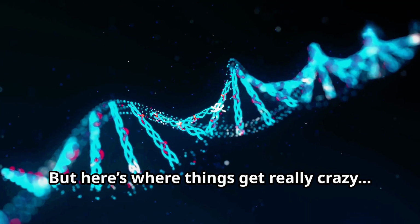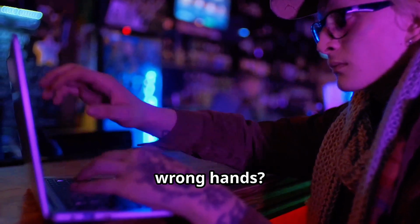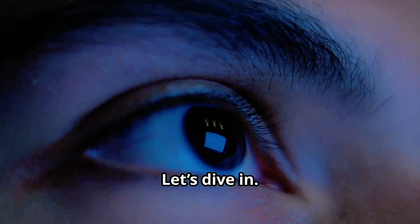But scientists have already done it, and the results might change the future of data storage forever. But here's where things get really crazy. What if this technology falls into the wrong hands? Could DNA itself be hacked? Stick around, because the truth about DNA data storage might shock you.